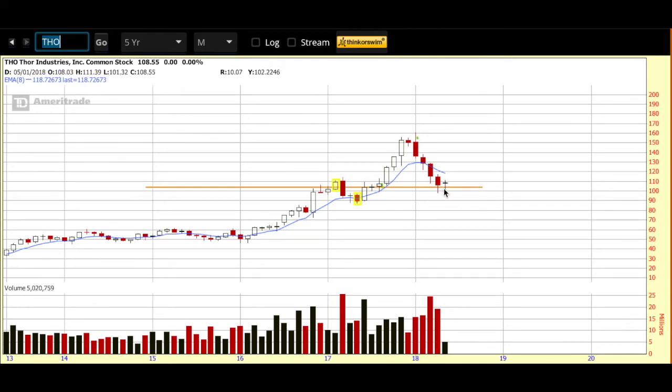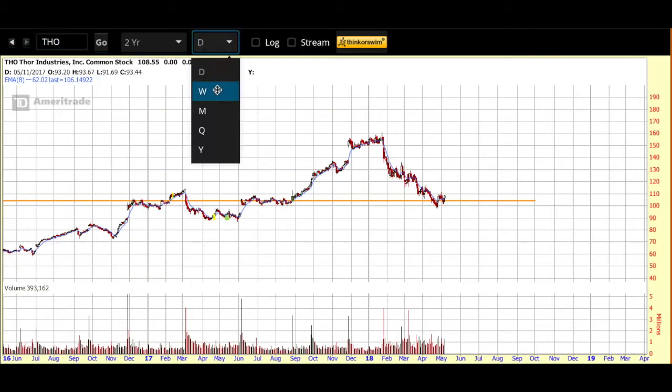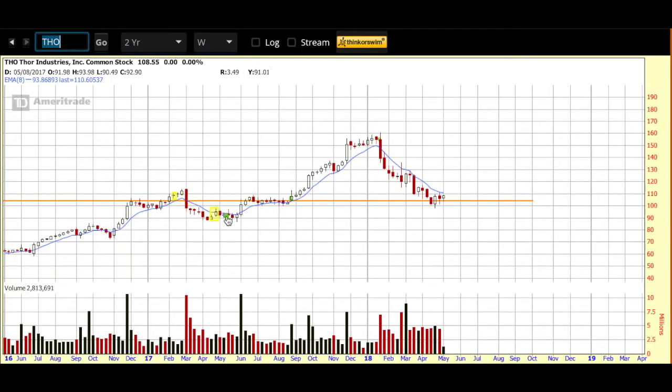And I like the way the candle is shaping up so far for the month here. So I'm going to switch it over to a smaller time frame, the 2-year weekly. I want you to see Thor Industries was our chart of the day cafe pick here on May 11th, 2017, green circle day. I'm all about price moving up and over the blue, so it was a heads up. You had to wait a bit, but when price moved up and over the blue, and again, this is the weekly chart, it came into this beautiful uptrend.